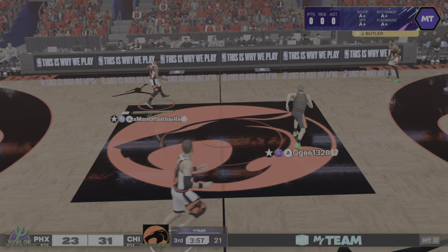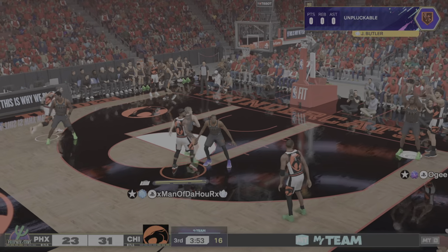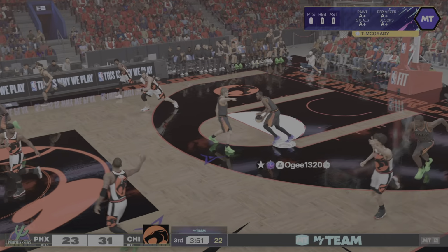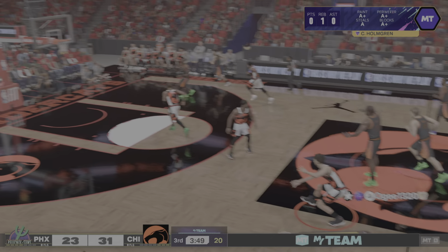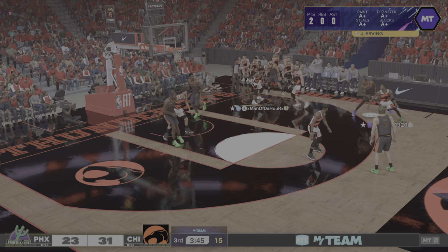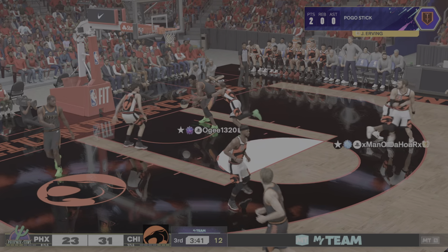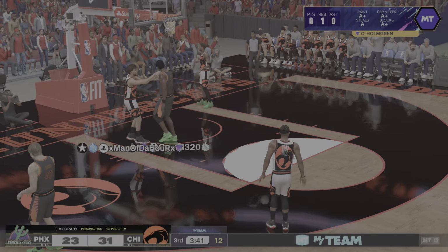And so it's Butler with it. He'll bring it up for Chicago. 13 points was their biggest lead in the game. Stolen by O'Neal. Right side Durant. Launches it from deep. And so they foul intentionally.